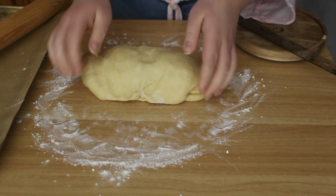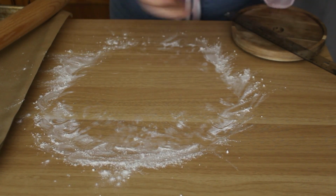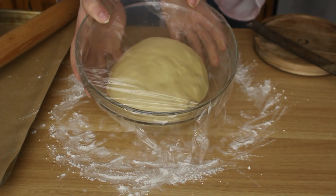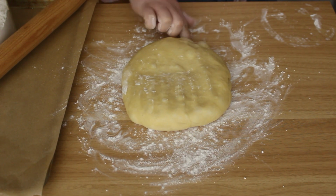Brioche benefits a lot from a really nice cold overnight proof, and it's also a lot easier to work with cold brioche dough because there's so much butter in it. If it gets warm at all, it's just so soft and sometimes can be really hard to work with, and it's going to be refrigerated at least overnight.